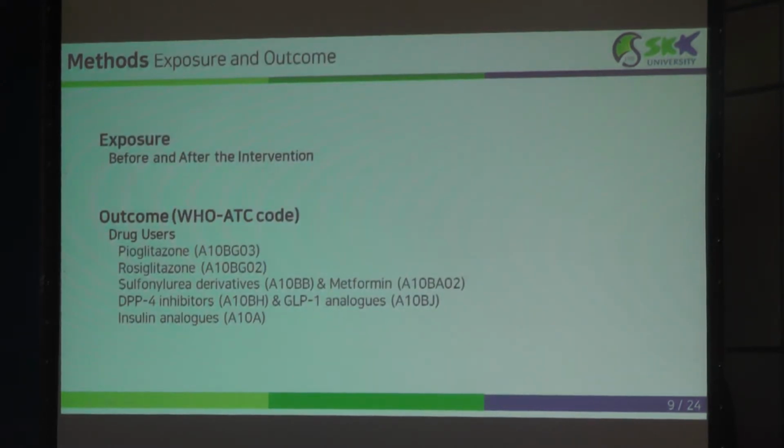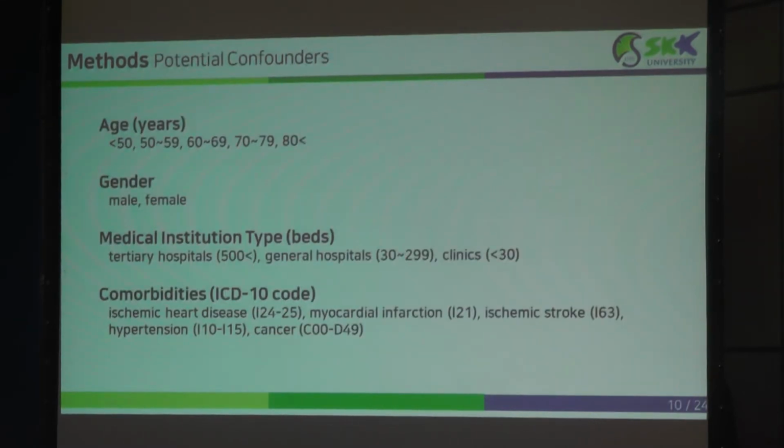Exposure was set as before or after the intervention, and outcome was the number of drug users according to the WHO ATC codes. Pioglitazone was our main drug of interest, and for comparison, rosiglitazone, sulfonylurea derivatives, metformin, DPP-4 inhibitors, GLP-1 analogs, and insulin analogs were included. For potential confounders, age, gender, medical institution types, and comorbidities were included, where the medical institution types were classified according to the number of beds, and ICD-10 codes were used for comorbidities.